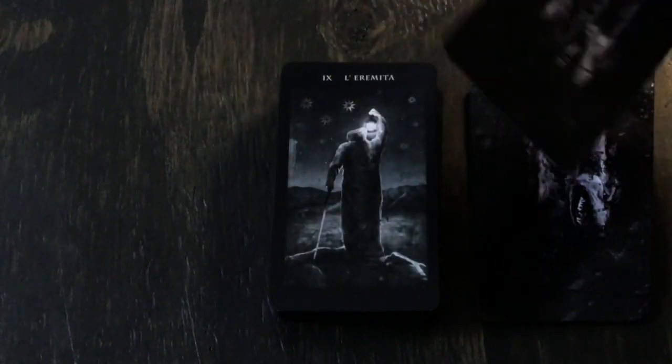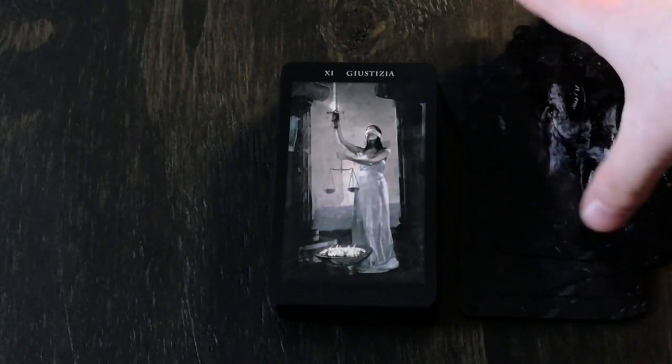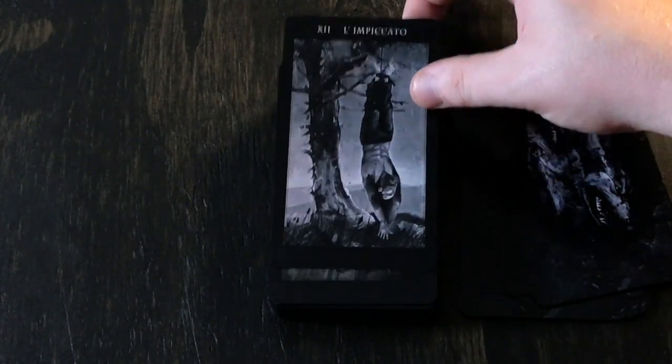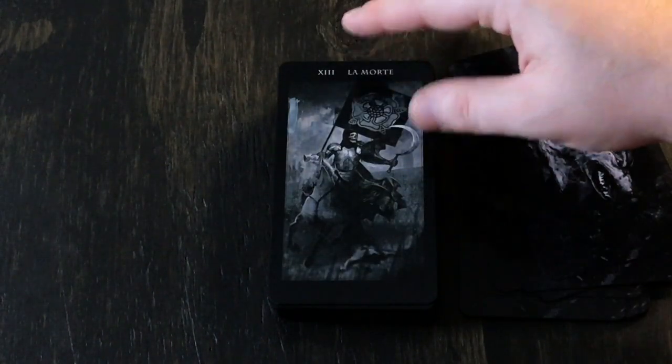So these are the trumps, obviously. It's called the Darkness of Light for a reason. The light in this deck is really incredible. The bodies are really incredible. Not wild about this death card, but whatever.